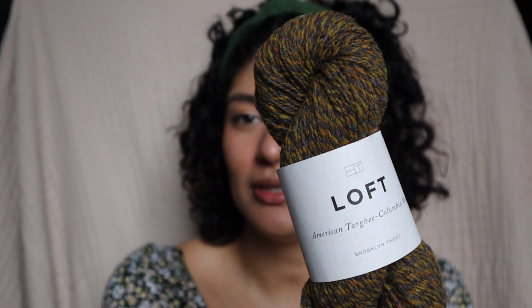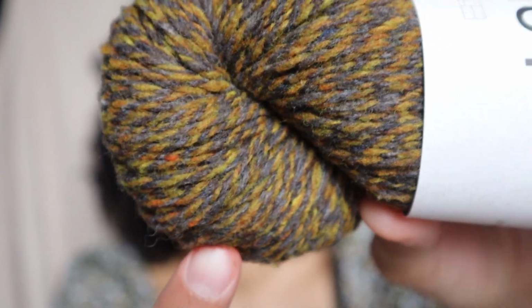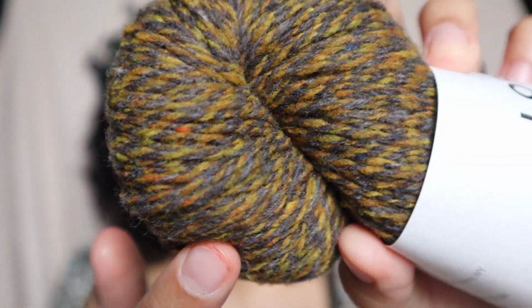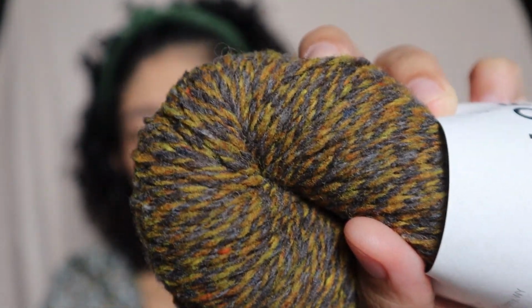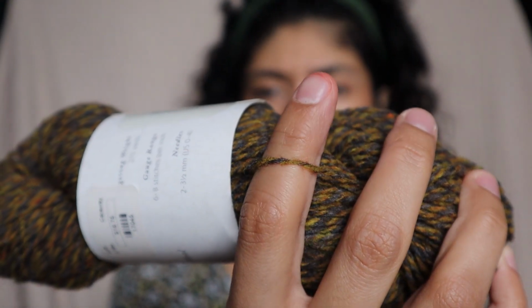So it doesn't surprise me that he picked this yarn, but it is Brooklyn Tweed Loft, in the colorway Caraway. There we are. It's got this gray throughout with some yellow and orange speckling. Before, they only had it in their Shelter base, which is a worsted weight, but now they have it in their Loft base, which they classify as a fingering. Yeah, it is a fingering for sure. The only thing is that the yardage is only 275 yards. I think it's probably only 50 grams.